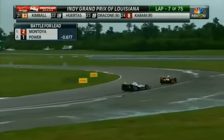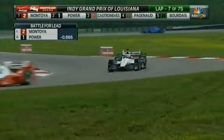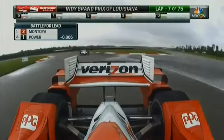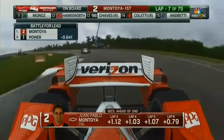Power beginning to close down, almost like a shark, or maybe we should say like one of the gators in one of the canals around here, Townsend. But remember, each one of these drivers has push to pass. They actually have 10 activations that they can use throughout the race, and that's what Power did at St. Pete. He used a push to pass to close up on Montoya and try that desperate move.